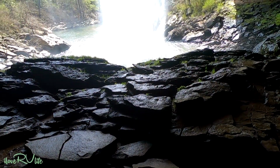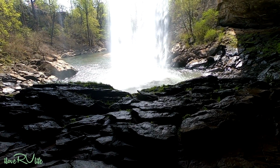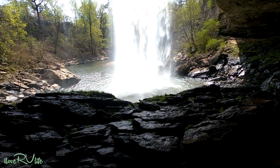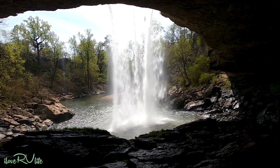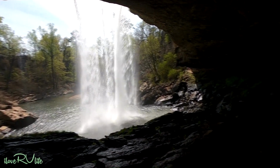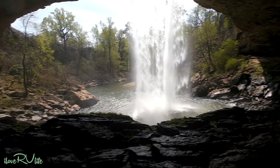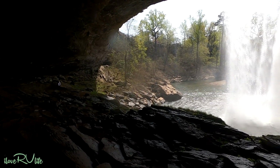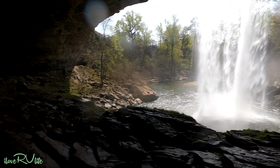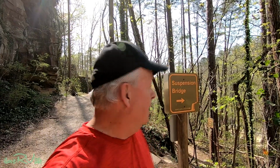We're directly behind the falls now. The sound is really, really loud. Whoa. Look at that. And I'll just kind of show you the opening of the cave here. Look at that. And oh, I'm getting covered in water. I know the lens is getting covered as well. Wow. All right, we've come from the falls. That was a lot of fun.